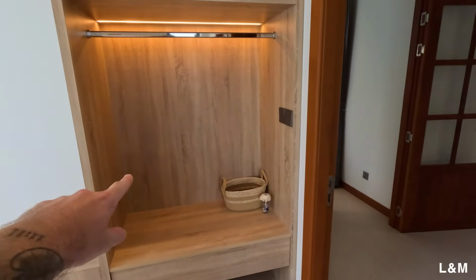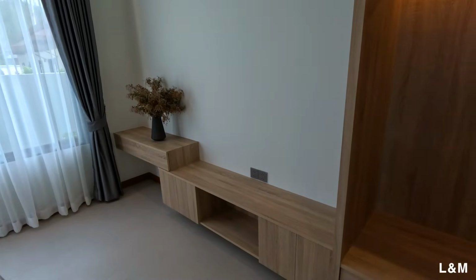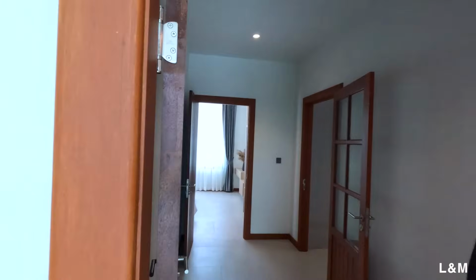So this is 4 bedrooms. This is like the wardrobe for bedroom 1. You can put a TV here. This is bedroom number 2. So there's 4 bedrooms. That one's probably the worst one. This is bedroom number 2. This isn't even one of the masters.